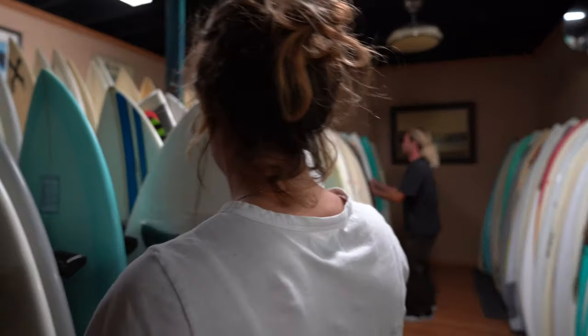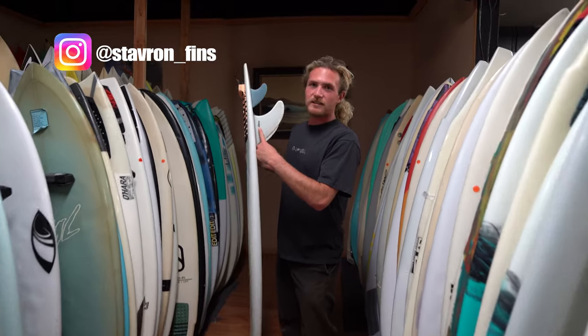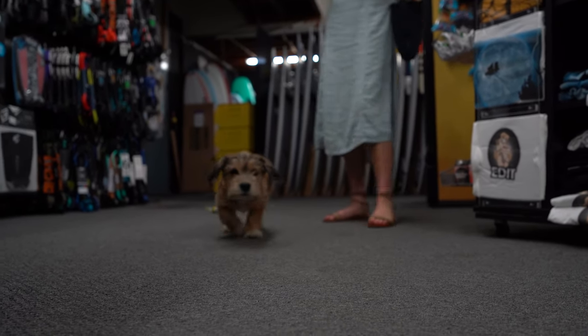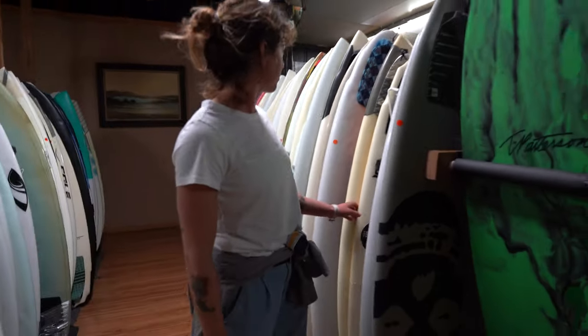Oh my gosh, I shaped this board. Wait, what? Yeah. San Clemente, Alley, Core, Fin Maker right here. Yeah, so it's like, no, this one. If I'm surfing, it's like 7'2". I don't know if I should ride a 6'2". My knee's still kind of messed up. All these boards are too big for me.